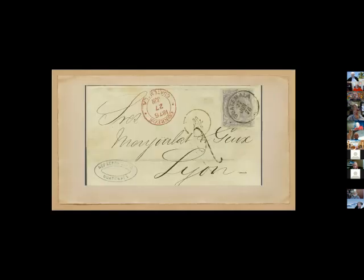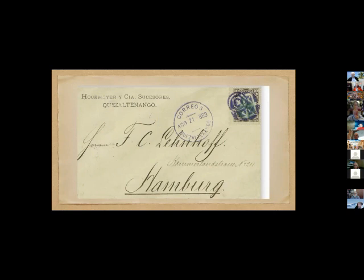Here's one of the Indian women on cover. Again, it's a beautiful cover, great cancellations. These are all exhibit quality covers. This is probably a $2,000 to $3,000 cover. Here's one of the large quetzals.